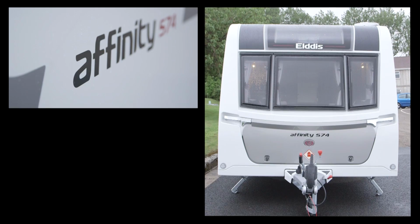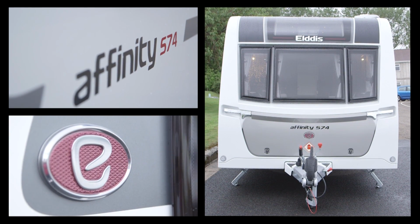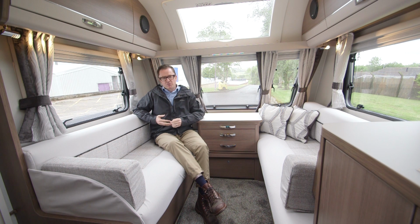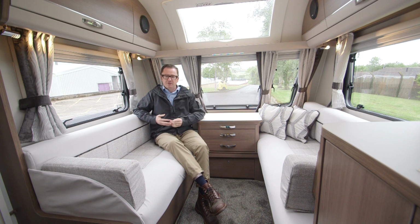But first let me just mention there's a brand new back panel, a new front panel and a new gas locker. Now Affinity is a mid-market range and this 574 is an out-and-out couples van. There are twin fixed single beds at the rear and another 2 up here in the parallel lounge seating, all very agreeable, as is the new soft furnishing scheme for this year. Now I don't think it's going to hide the dirt particularly well if you do have people of a younger persuasion, but for most couples in use it's going to be absolutely fine.